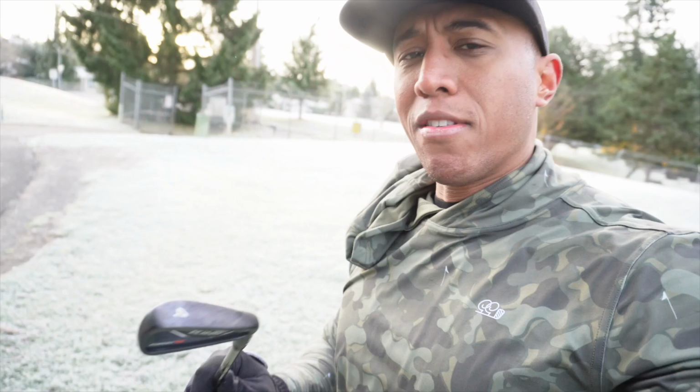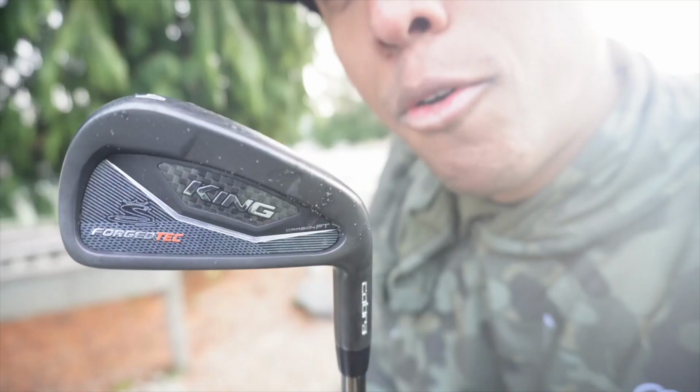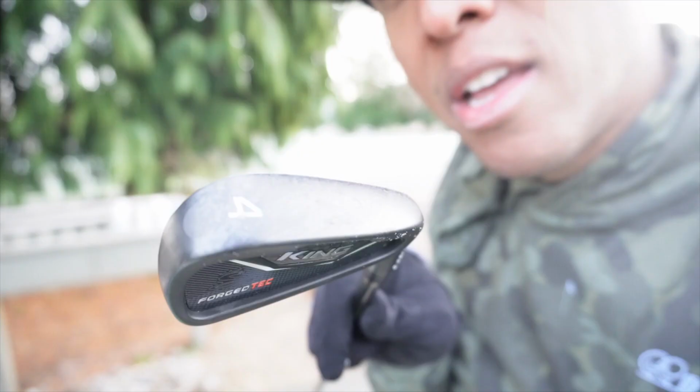That felt good. I thought it hit a little fat, but actually it came off the face really well. Love this club, by the way. This is the Cobra Forged King 4-iron. Usually hit Titleist AP2s, but I didn't have a 4-iron, so I got this bad boy. I've been hitting it pretty good.